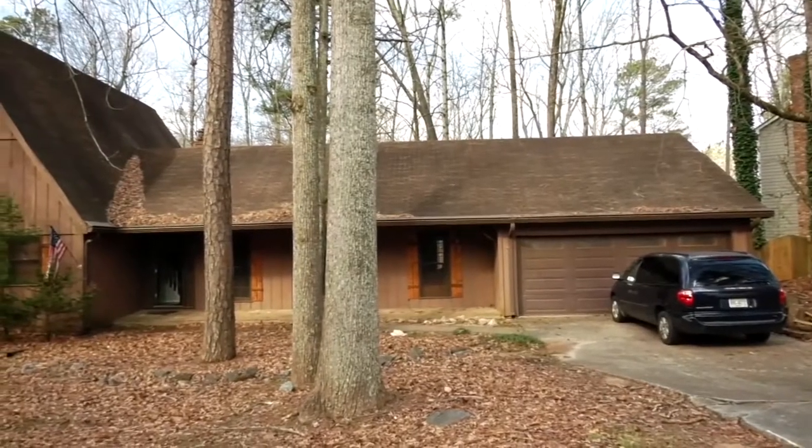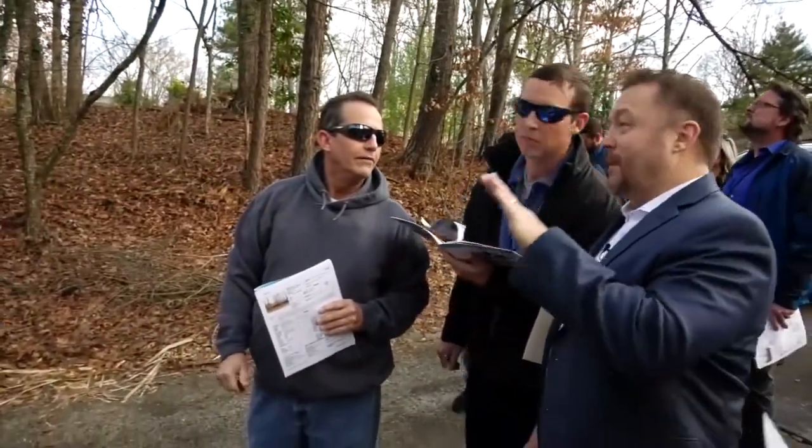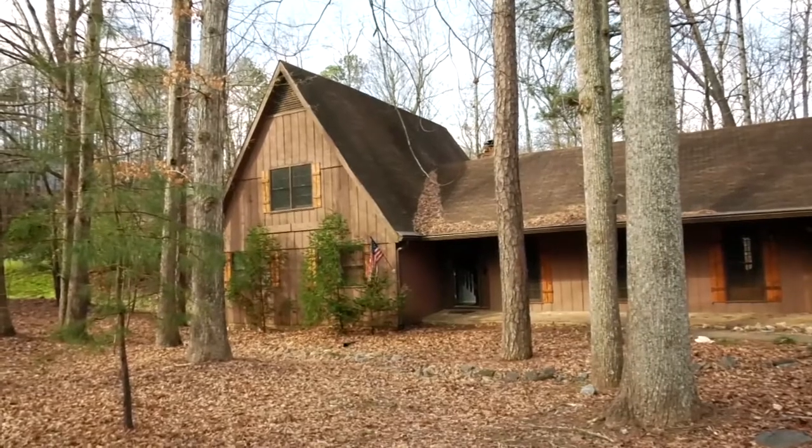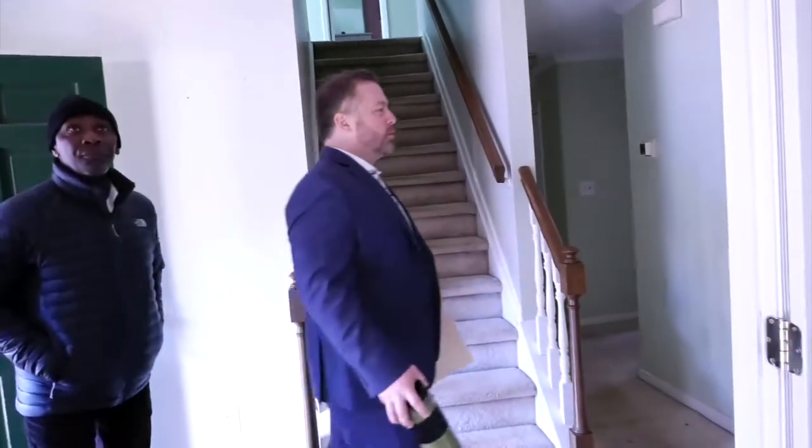Here's a new roof. Now, if I'm going to make this a rental, different conversation. But if I'm going to flip it, it needs a new roof. It needs some curb appeal, too. The paint color is just so drab. It's a very drab color.